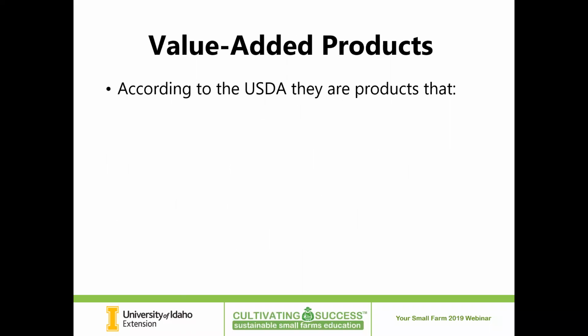So farm entrepreneurs look for ways to increase their profits all of the time. So you can add value and a greater return on your products by cooking, canning, freezing, frying, chopping, or pickling your raw agriculture products, and then sell them in jars, pouches, cans, bottles, bags, or boxes.